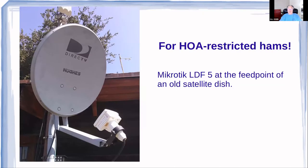Geez. Okay, I don't know if you have HOA, homeowner associations in Maine, but they tend to be really strict about outside antennas, but they're required to let you put up a satellite antenna. So if you throw a MikroTik Light Dish Feed 5 up at the feed point of an old satellite antenna and put it up, you're on the air. They'll probably never notice you're not pointed at a synchronous satellite.